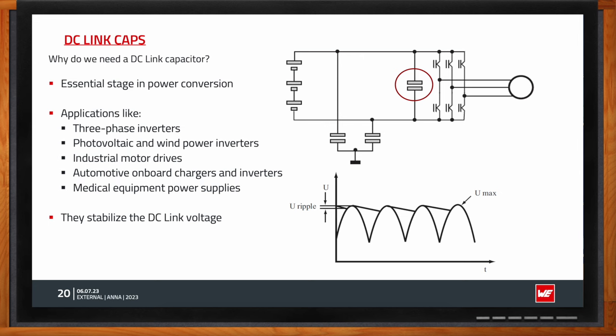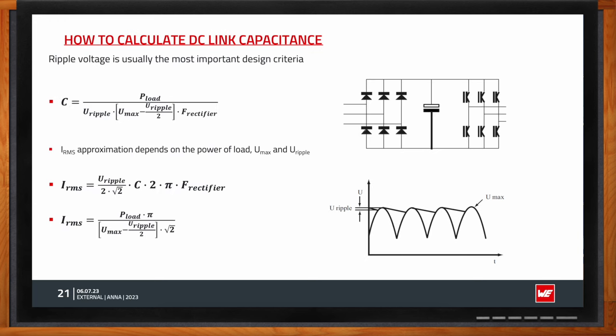Okay, so how do you calculate DC link capacitance? We need to keep ripple voltage in mind here, right? Yes, we can easily, roughly calculate the required capacitance. Therefore, we need to know the maximum load in watts. Then we need to know the working frequency of our inverter. Then we need to know the maximum input voltage of the DC link system. And last but not least, the designer needs to specify or limit the maximum ripple voltage. This is a value which has to be decided by himself, so this is a factor he can play a little bit with.